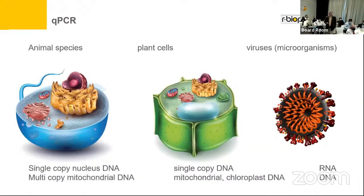Okay. So on the right side, you can see this iconic picture of a virus, but one can use PCR not only for virus detection, but also in food and feed analysis. As you can see in the middle for plants, so detecting plants, or the left cartoon for animal species or bacteria.